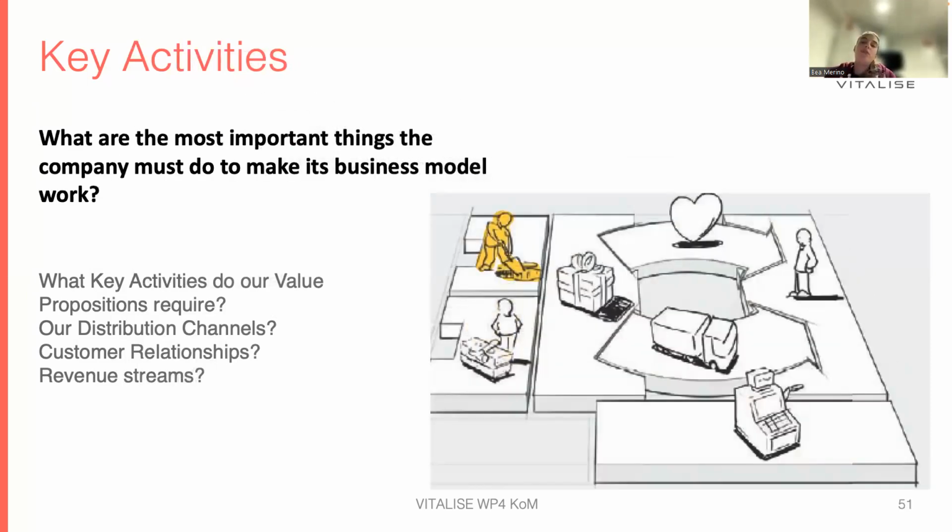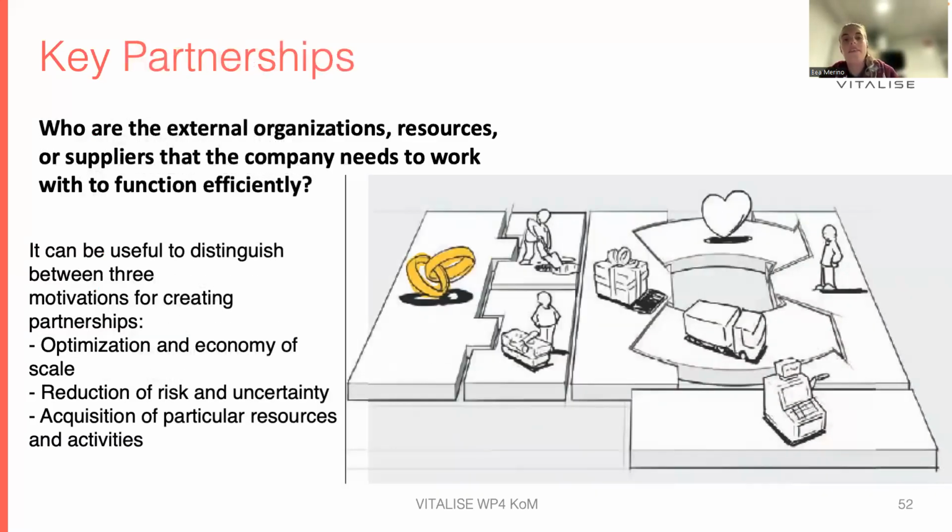Yes, coming next to the seventh step, the key activities. Basically, what are the most important things that your organization must do to make the business model real? In this case, you should be asking yourself, what are the key activities that the value proposition requires? Again, what are the key activities to make these distribution channels a reality? What are the key activities to make the customer or the user relationships a reality? And also, what do you need to perform these revenue streams? Next slide. Yes. What about the key partnerships?